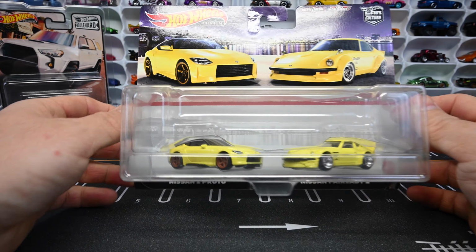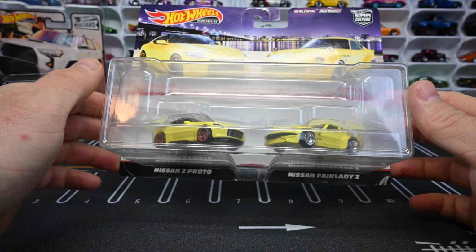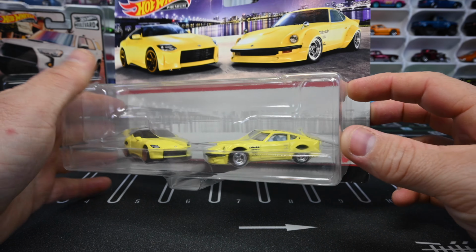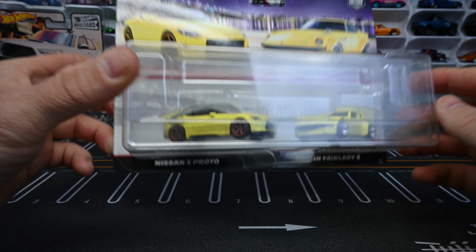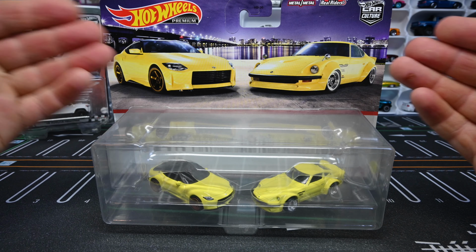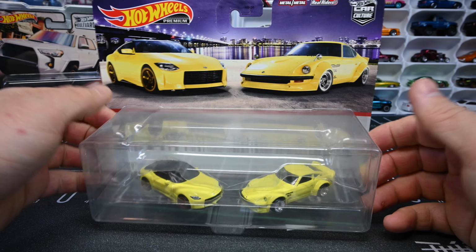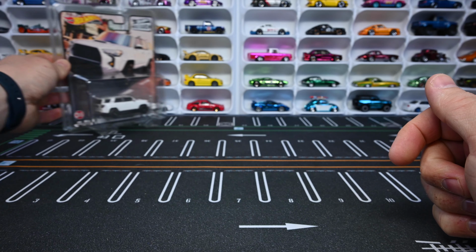Also, I got this two-pack right here, another Nissan two-pack. It's the Nissan Z Proto, and then we got the Nissan Fairlady Z. I love the chrome wheels on this one, and I love the brown against that yellow. I love when they do those brown wheels. It looks so cool, and I like the artwork as well. That looks spectacular. I'm going to do a big two-pack opening, like I said, so very happy to have that.